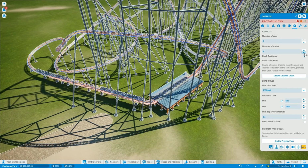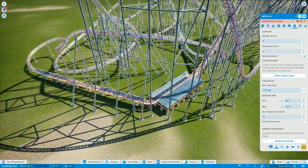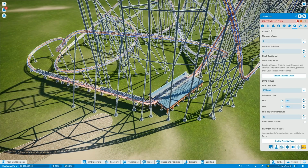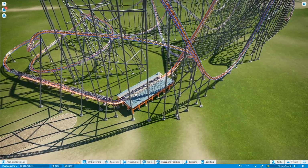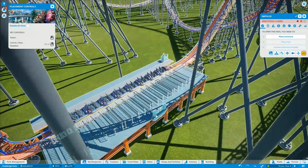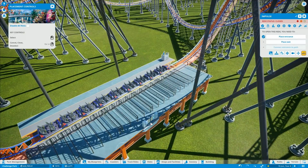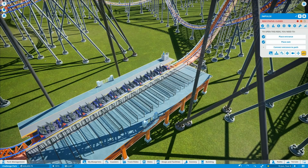Block sectioned. Well, it's block sectioned and it's got enough in there. So we've got 3 trains on here, 9 cars per train. That's actually fine as far as I'm concerned. I think that's going to work out quite well. So we'll go back onto here a minute. We'll place an entrance, which has got to be right over this side. We want to put that one roughly in the middle. And then we want to place an exit. We can put that one roughly in the middle again.